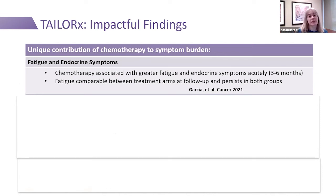The TAILOR-X trial had other impactful findings as well. This includes, similarly to what we saw with cognitive impairment, fatigue and endocrine symptoms were more severe at 3 and 6 months, during and immediately after chemotherapy, among women who were randomized to the chemotherapy and endocrine therapy arm. Yet they were persistent and comparable between both groups at later time points. Collectively, these findings challenge our assumption that endocrine therapy is well tolerated and point to the need to better understand predictors of early endocrine therapy discontinuation.